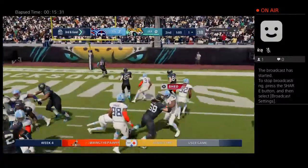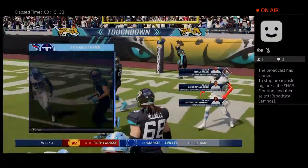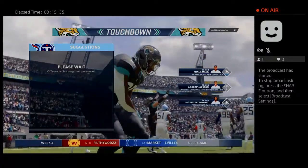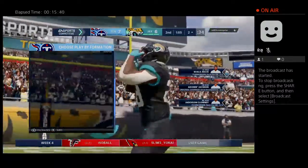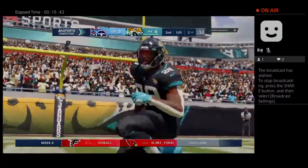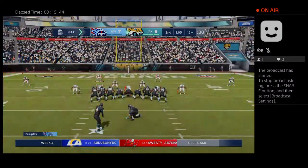It is Fournette. And he will get this into the end zone for a Jaguar touchdown. Leonard Fournette, his 6th touchdown of the season. And the Jaguars are within an extra point of tying this one up.